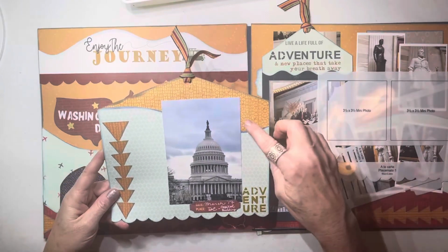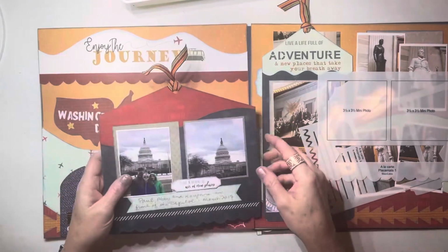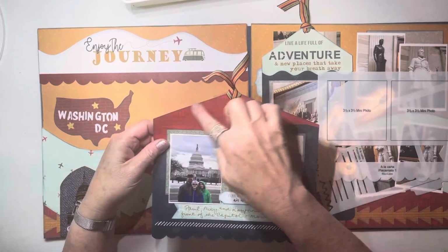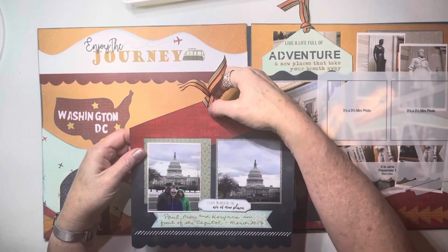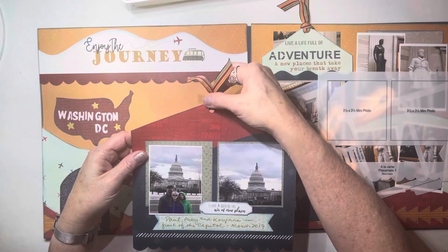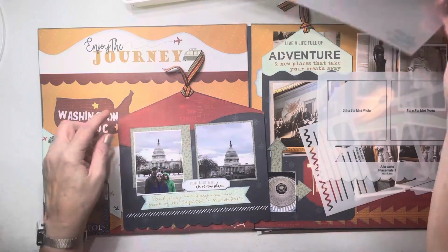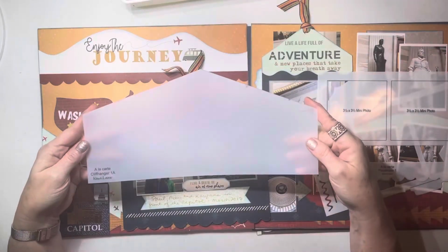That's the back of it. And if you can see what I did, because I was making it a tag, I wanted it to have a point where I could then punch my hole and put my ribbon in. So on this one, I used the top of a template called Cliffhanger.